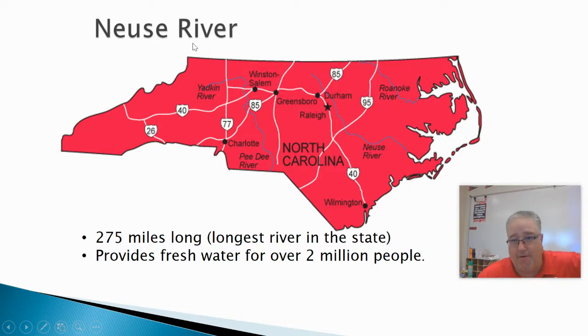If you've never heard of the Neuse River, most people probably haven't, but it runs through the central part of the state, and eventually, follow my cursor here, it empties out into the Atlantic Ocean. It's the biggest river in the state of North Carolina. It's close to 275 miles long. It provides fresh water for over 2 million people in the state.